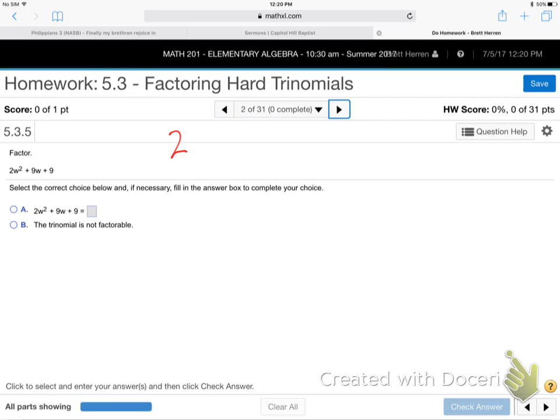So we got 2w squared plus 9w plus 9. So factor that. First off, is there something in common to all the terms? Do they all have a w? Do they all have a number that goes into them all? No. So skip the 1 parenthesis, go right to the 2. But you know it's going to be a harder one because you got a number in the front.